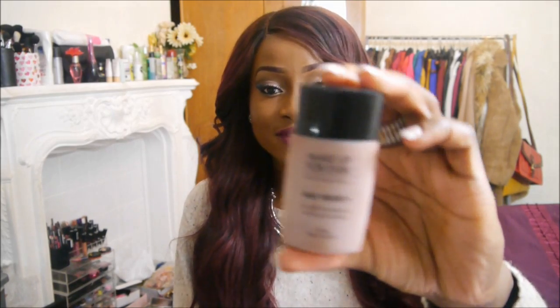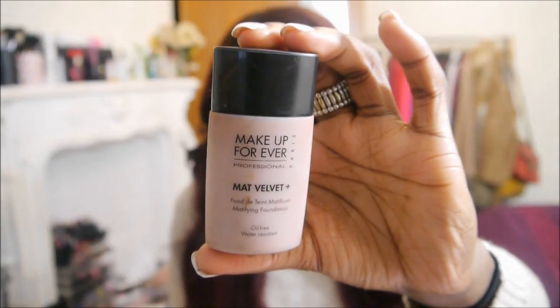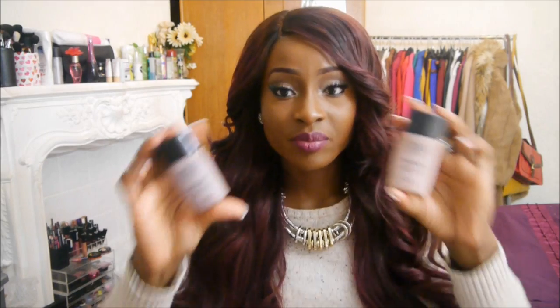Then I have the Matte Velvet Plus foundations by Make Up Forever as well, which look like this. I do not like this foundation whatsoever. I have given it so many chances and it just has not delivered for me, and the fact that I actually bought 2 of them annoys me even more, because I thought that I would be in between the shade 75 and 80, but I just don't like it at all.